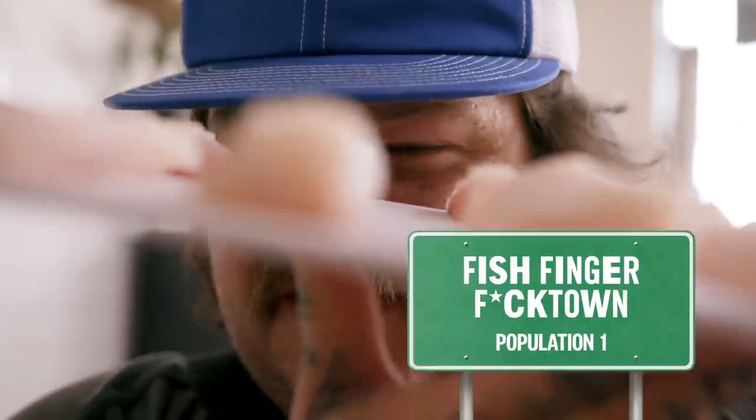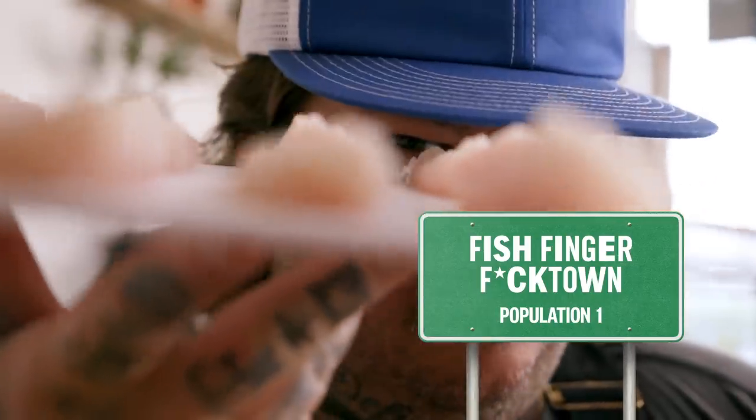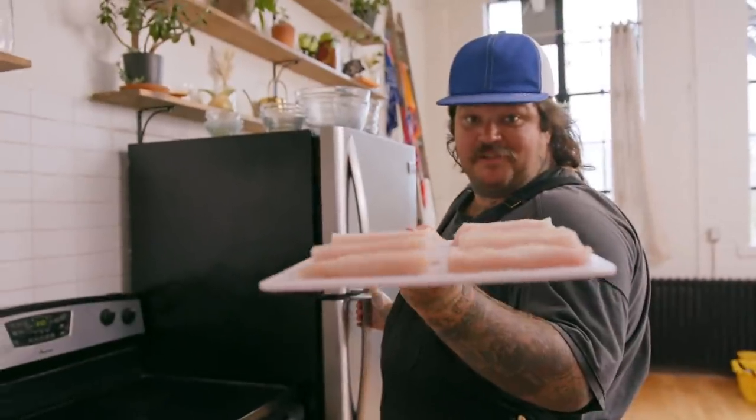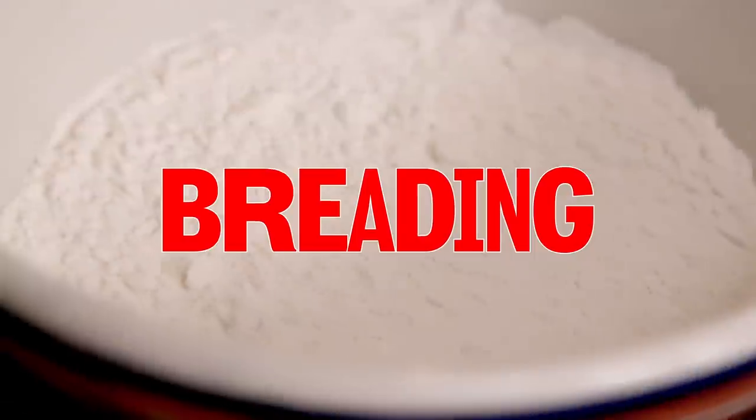Welcome to Fish Finger Town. Hello? Hello? Hello? So you wanna set these up in the fridge until you need them, okay? Okay, good talk. Yeah, just throw them in the oven.